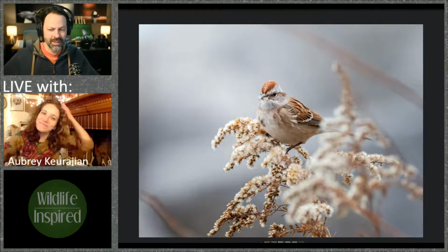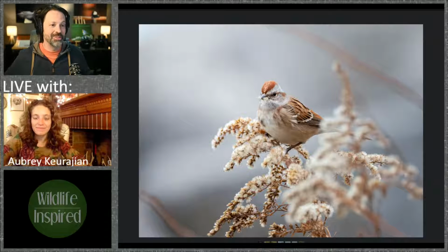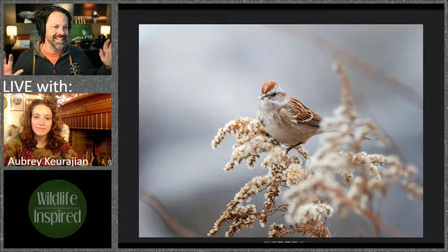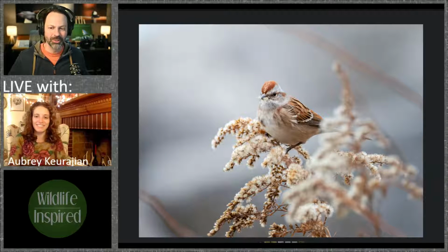This is going to be a tough one. American tree sparrow. The photographer is Kelly Ballantyne. She is a native plant enthusiast. I know this because I follow her on Instagram. She's also on my Patreon, and a wonderful person and really getting pretty good with bird photography. So now she's this native plant enthusiast and bird photographer. So I love her. Goldenrod.